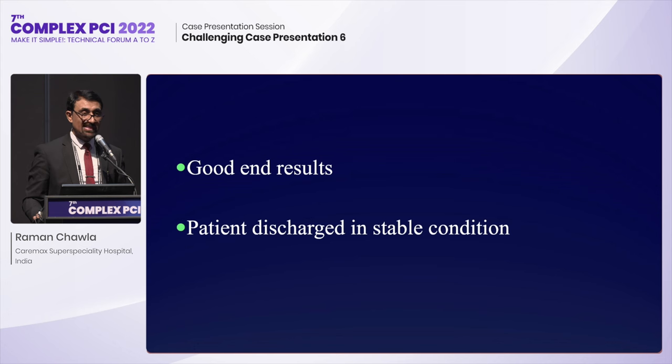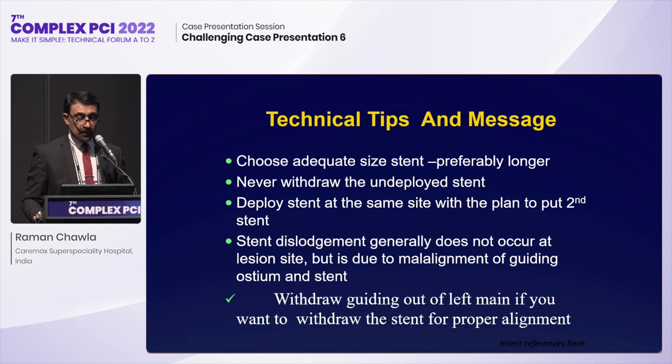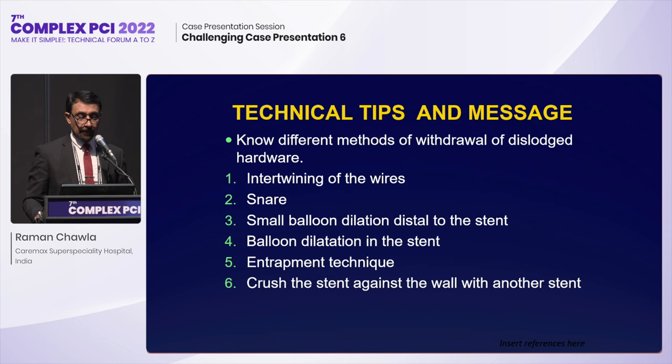So it proved a simple case made complicated. Choose an adequate size stent. Always use preferably a longer stent. Never withdraw an undeployed stent. If at all you want to withdraw it, the most important point where the stent is held up is not at the lesion site. It is mostly at the guiding edge, where your stent is not aligned with the guiding ostium. So you need to take the guiding out so that the guiding is aligned with the stent. That's a major thing. We have different techniques, obviously, but no technique will keep the wire there. We have to take the wire out unless the stent is already out of the wire.